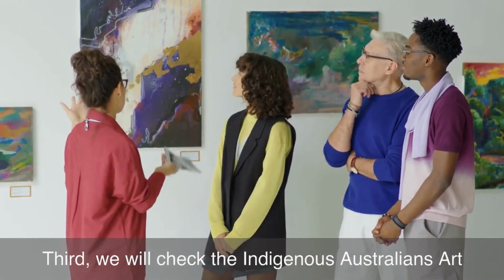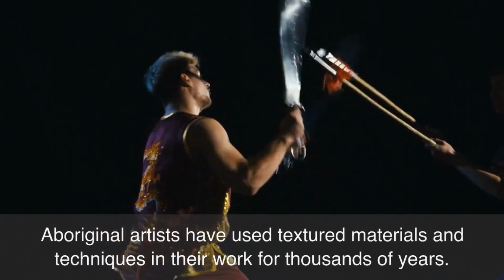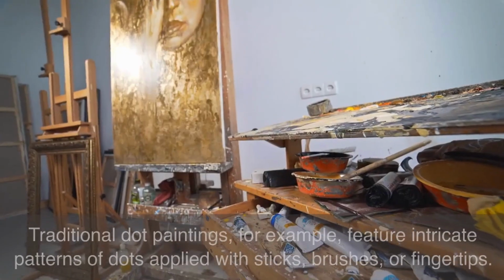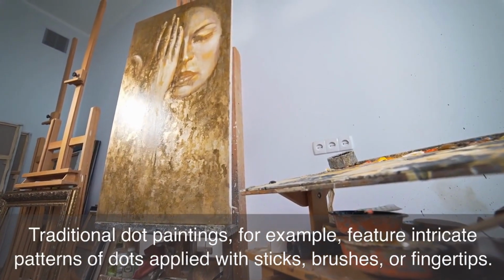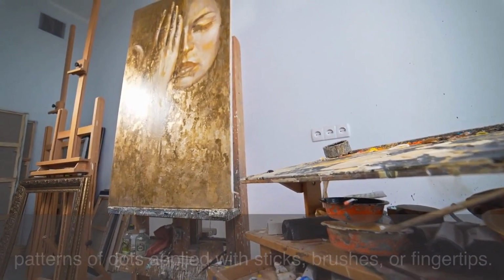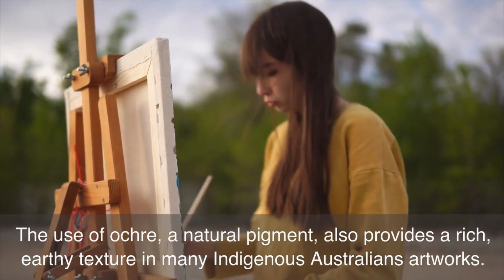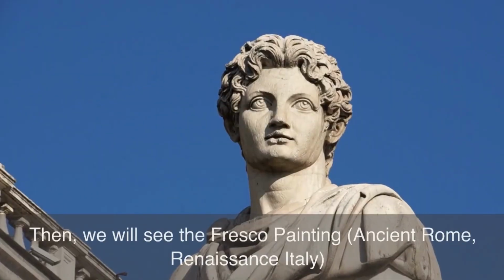Third, we will check the Indigenous Australian art. Aboriginal artists have used textured materials and techniques in their artwork for thousands of years. Traditional dot paintings, for example, feature intricate patterns of dots applied with sticks, brushes, or even with fingers. The use of yellow ochre, a natural paint, also provides a rich, earthy texture in many Indigenous Australian artworks.